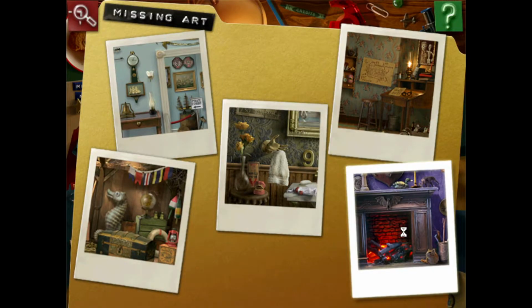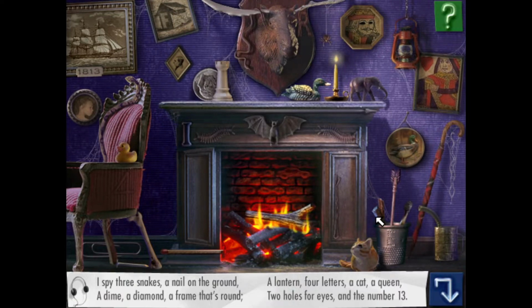Again. I spy three snakes. I'm still wincing at the fact that I took so long finding a K. A frame that's round, a lantern, four letters, a cat, a queen, two holes for eyes, and the number 13. There are the eye holes. Two holes for eyes. A queen. Oh no. That's not a frame, that's just a wall decoration. A frame that's round.